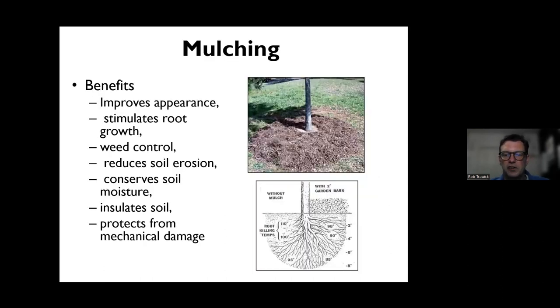Mulching is a huge thing. The benefits are that it improves appearance, it stimulates root growth, it's great for weed control, it reduces soil erosion, conserves soil moisture, it insulates the soil from those hot temperatures, and it protects from mechanical damage that I like to call lawnmower or weed eater disease. Because you don't want to have a lawnmower or a string trimmer coming up and start to girdle the trunk of that tree. But a big thing about this is you don't want to go any deeper really than 2 to 3 inches.